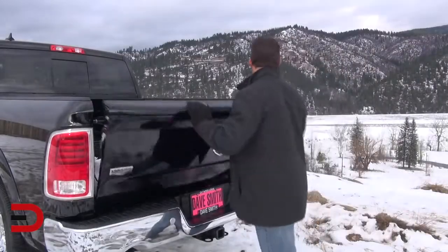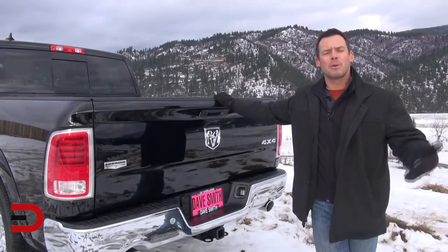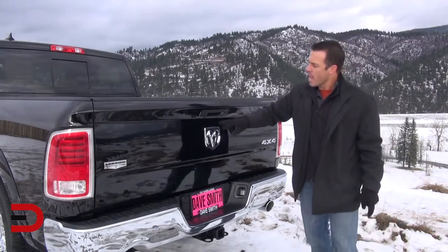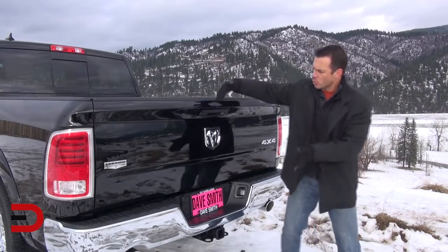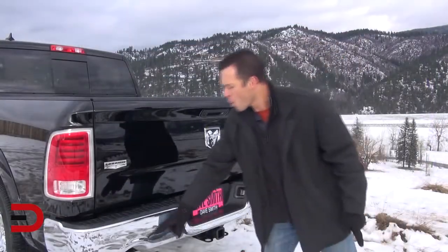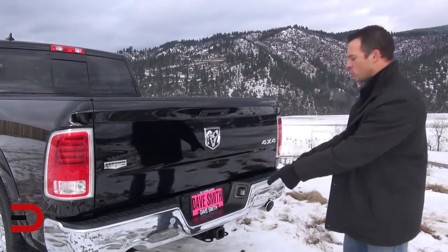Let's assume for a moment you have a full load back here. After all, it is a work truck and you're trying to back up but you can't see very well. Or better yet, you're backing up to a trailer or boat. They have the rear view camera positioned right here next to the handle of the tailgate. Great vantage point to see how close you are to the trailer hitch. A few other safety items back here. You've got your parking sensors positioned all along the bumper and dual exhaust tips.